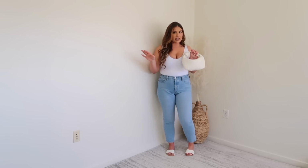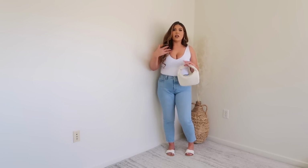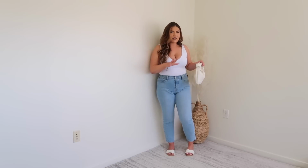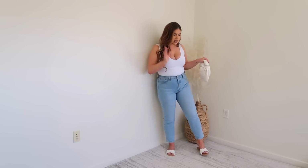Besides that, let's talk accessories. I have been really into white accessories for spring, as some of you will see in this haul. I'm obsessed. I think it really just makes the whole outfit look a little bit more springy. So I have these flip-flops. They're definitely an elevated flip-flop. They're going to be perfect with all of your sundresses, with all of your more elevated outfits where you don't want to wear a casual sandal. This is the perfect sandal.